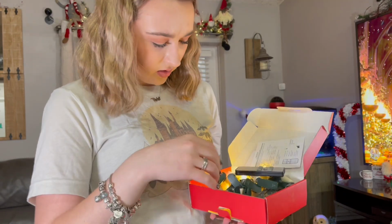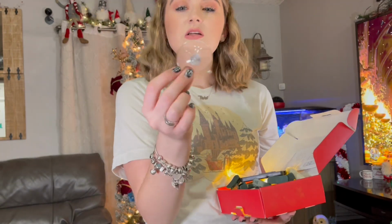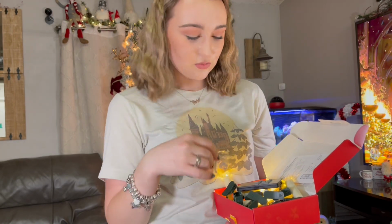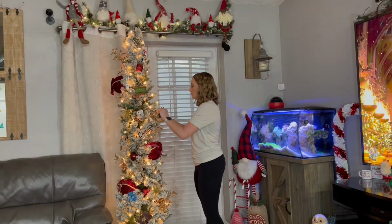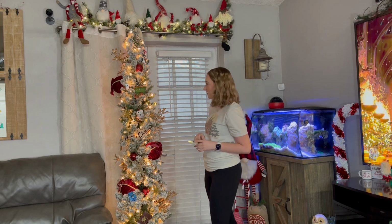But then they also come with these suction cups right here, which I believe is if you want to put them on like a window, so it looks like you have floating candles in your window. But I'm going to place them around the tree, so let's go ahead and add in these candles. That is the cutest little thing I've ever seen.